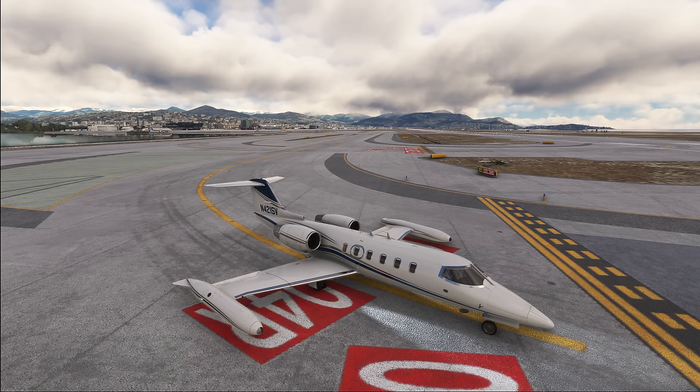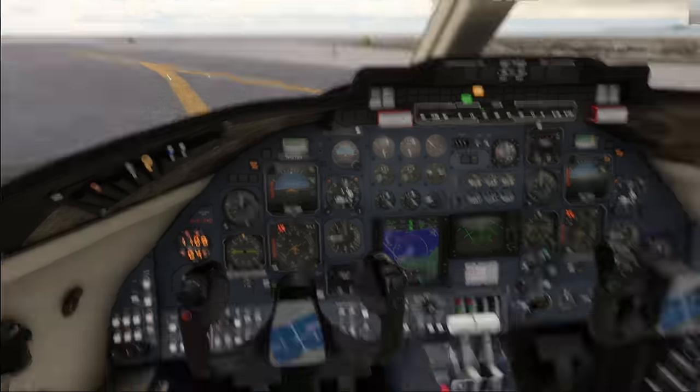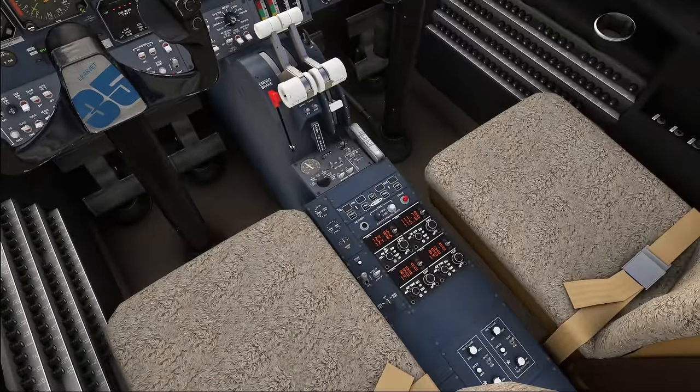I mean, I've got no idea why he's keeping us here. We just help him again. Jedi 70, runway 04 right, clear for takeoff. Runway 04 right, clear for takeoff, Jedi 70.